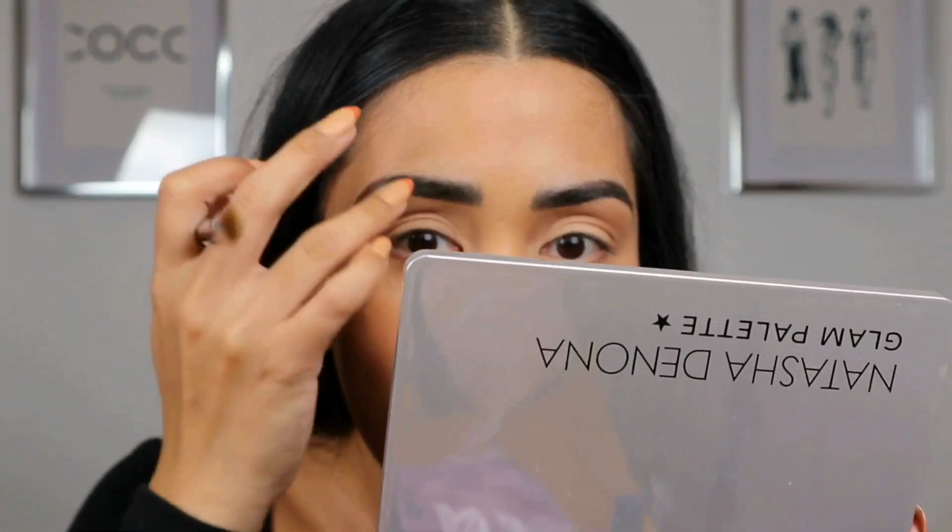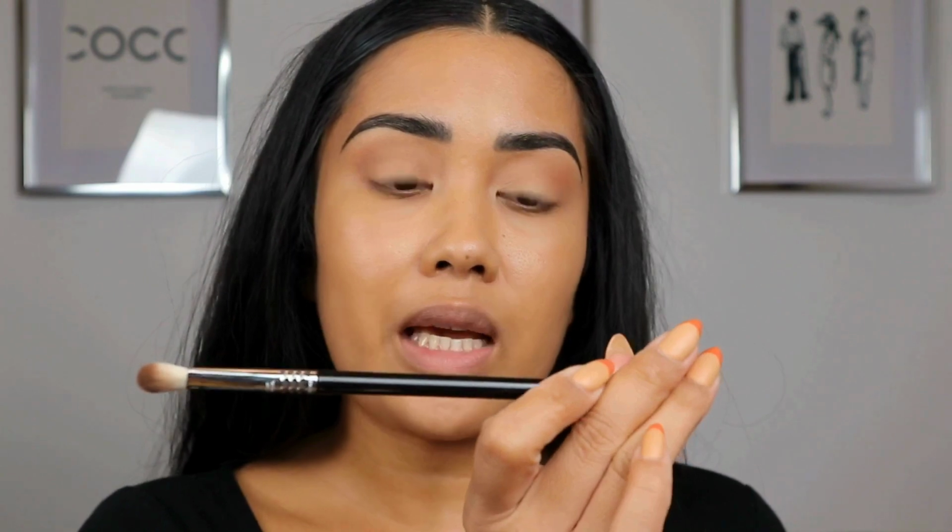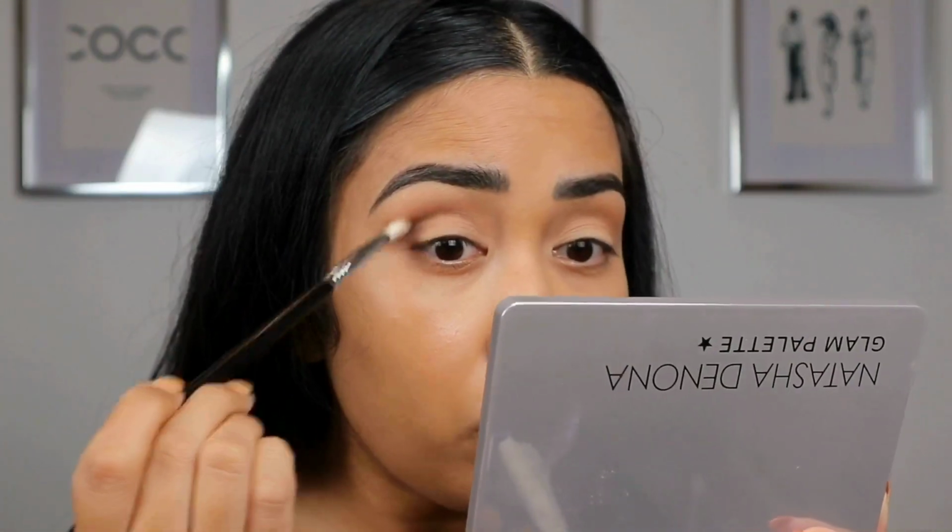Now I'm going to use the shade Smoke to smoke it out, I guess. And I'm just going to use my Sigma E25 blending brush. This is actually new. So anyway, back to my children.